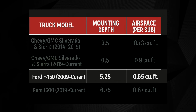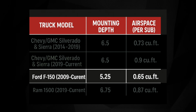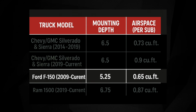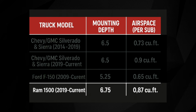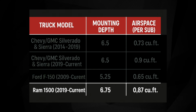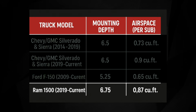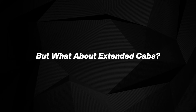Next on the list is the Ford F-150. Now, this is a wide year range from 2009 all the way up to current. And mounting depth is going to be about 5.25. Airspace is going to be about 0.65 cubic feet per subwoofer. And finally, we have the Ram 1500 from 2019 to current. Now, you're going to get the most mounting depth here at 6.75, and the airspace is coming in about 0.87 cubic feet per driver.